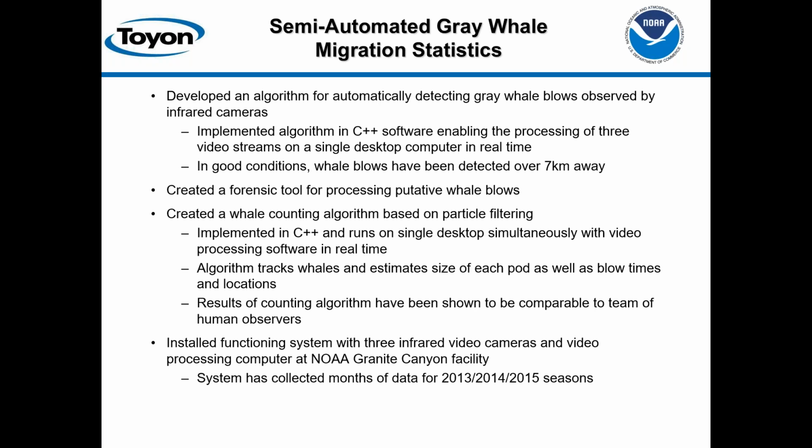And so we built a tool that, after a human works forensically through the whale blows that are automatically detected, those filtered blows go into the whale counting software, which then does some inferencing in terms of the motion of the whales and the respiration statistics, and comes up with an estimate of the count.